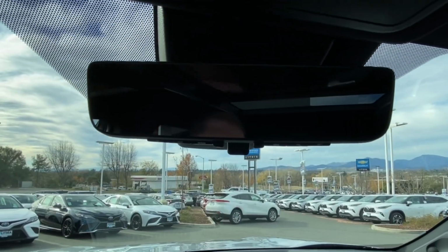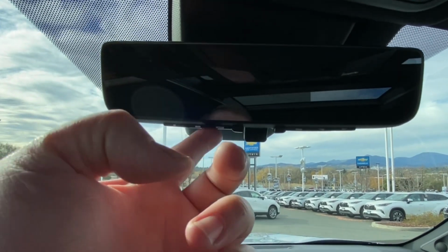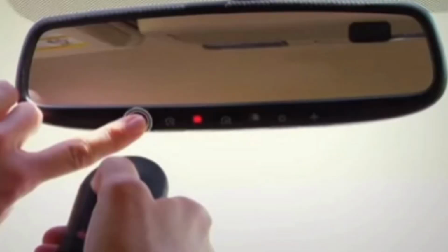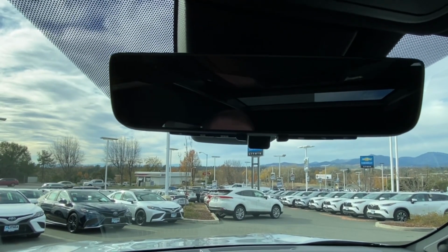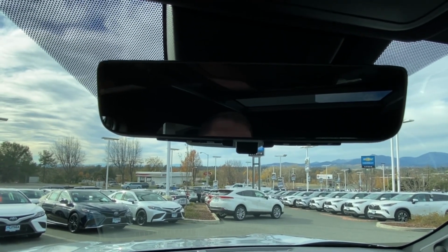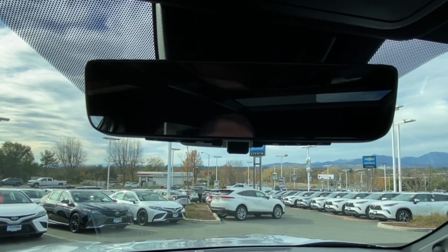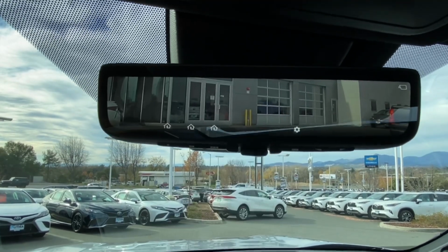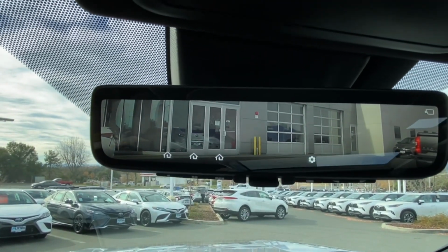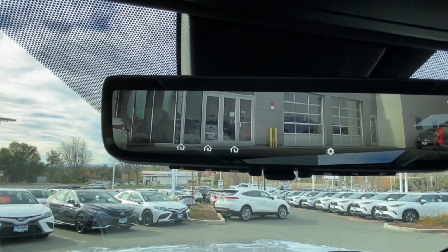This here is our auto dimming rear view mirror. Below here is our memory sets or HomeLink for our garage door. And this is one of the cool things. So if you got heads or boxes or anything blocking your rear view out that window back there, you have a camera by just flipping this lever. It's below the mirror. Then this turns into a camera and starts seeing everything behind you, which is really cool.